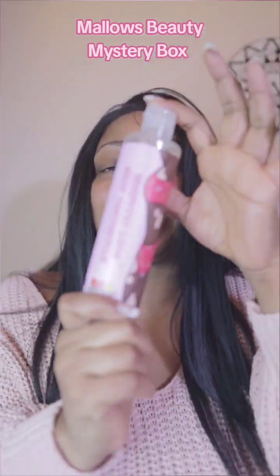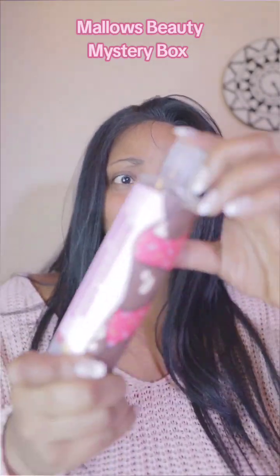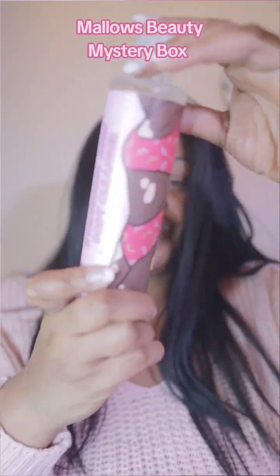Okay, and so this next one is a hyaluronic acid body cleanser. Yes, I have been actually wanting this. I was literally going to buy one today from Superdrug. I'm so glad I didn't, because now I have this. So you get 6 different mystery items, and if you look, you can see all of the things that you may get. And the next one, ooh, it's a lip scrub.